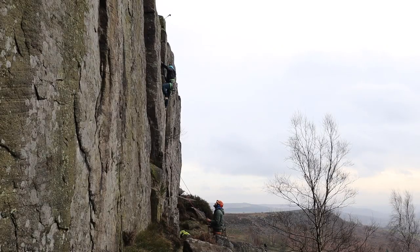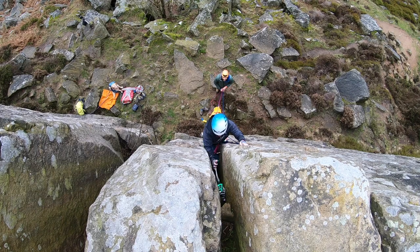It was a lot slopier up there than I thought it was going to be. I thought it was going to be a big jug, and it wasn't, which then scared me a bit. So then I had to sort of rearrange all my gear to try and get something a bit higher, just to give me that psychological boost.